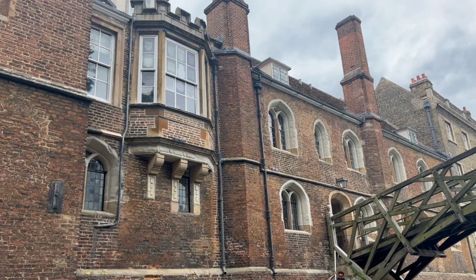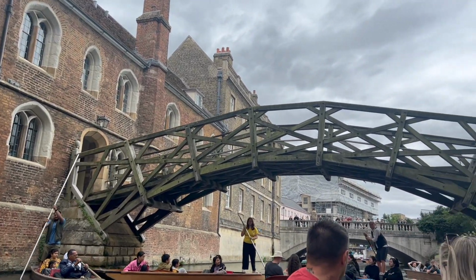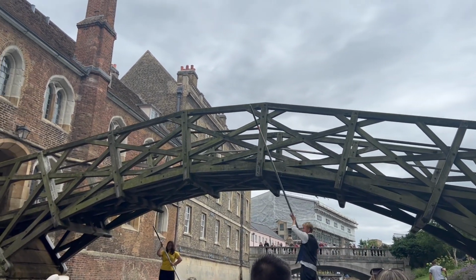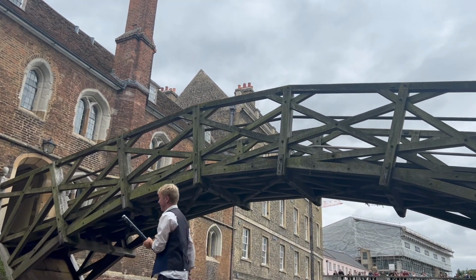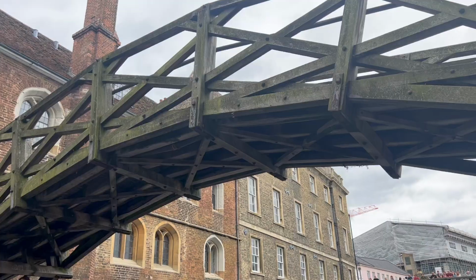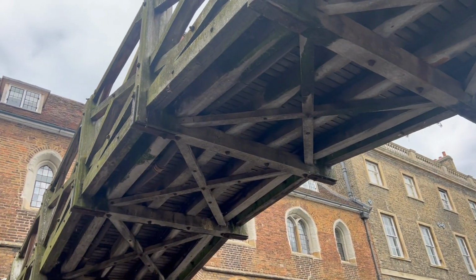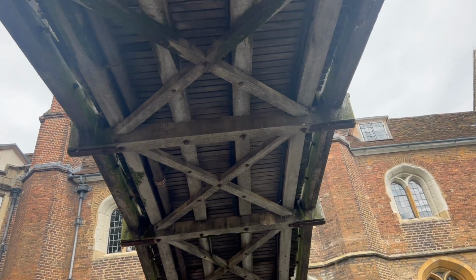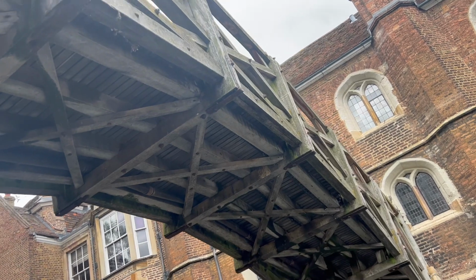Now in front of us is the mathematical bridge. Very famous, sort of for the wrong reasons. Also known as the Bridge of Lies. It's got a fake story that's told about it that made it very sort of famous. And the story is that it was designed by Sir Isaac Newton, and originally it had no nuts or bolts in the design at all. It was just held up by mathematics and genius from Newton.